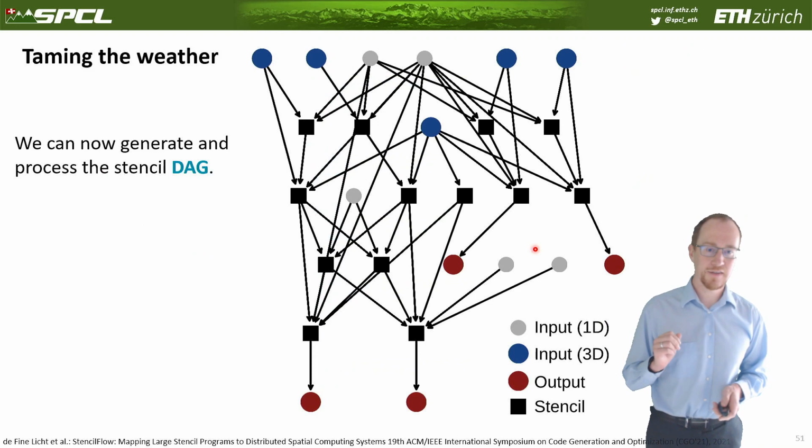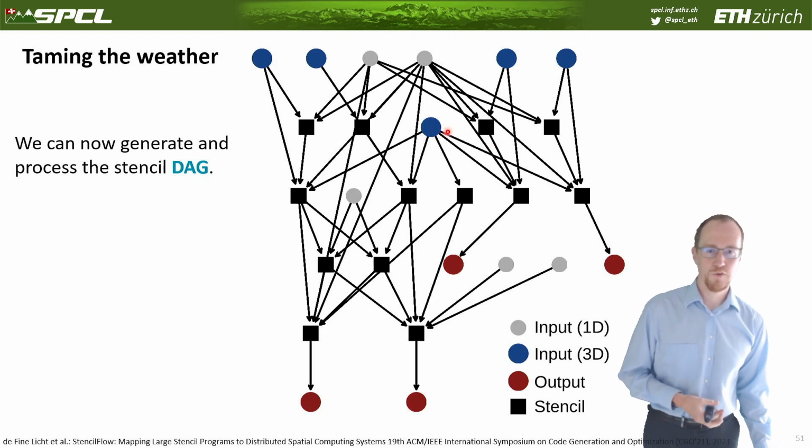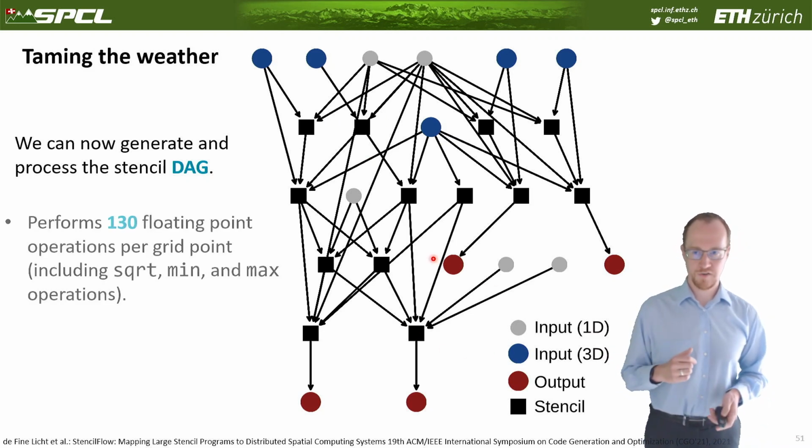But the stencil chain, this horizontal diffusion stencil, is really shown here. We have multiple three-dimensional inputs, the blue circles here. We have multiple one-dimensional inputs, the gray circles. We have multiple stencils. We have multiple outputs. And so this is the DAG automatically generated.